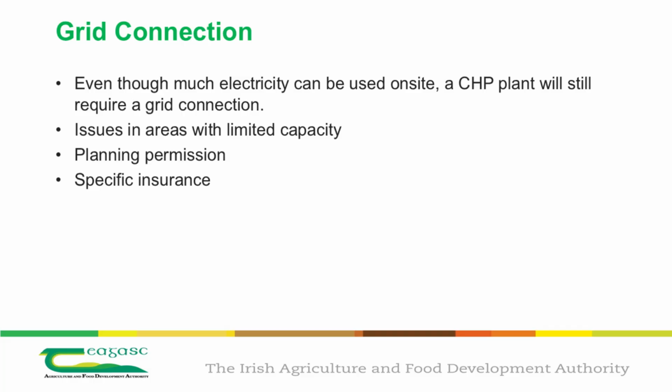The planning permission, then, that's another crucial step in establishing a grid connection. So that process can be complex and it can be time consuming. It requires careful navigation, and it was mentioned already that there are different interpretations in different local authorities as to the acceptance of AD for planning in certain areas.